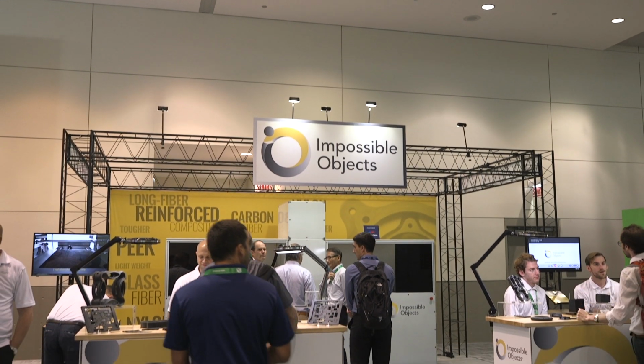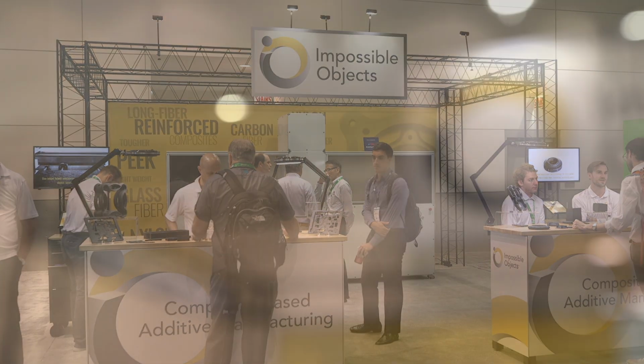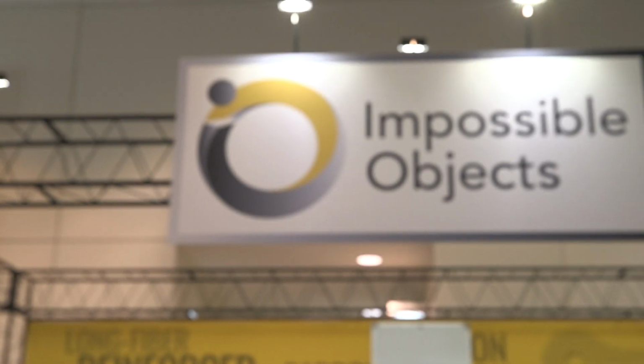So Rob, first, how did you decide on the name Impossible Objects? I wanted to have a name that would stick in people's heads. And one of the big problems with conventional manufacturing techniques is that they have so many limited geometries. And so one of the big advantages of additive manufacturing is the ability to produce objects which are impossible to make with machining or injection molding or other methods.